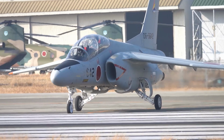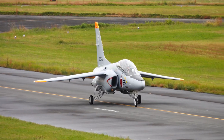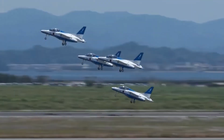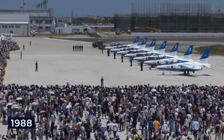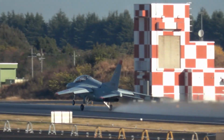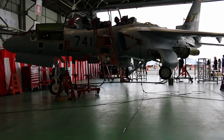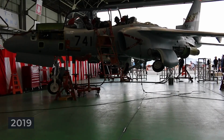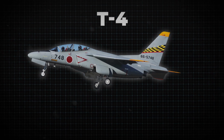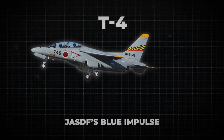The Japan Air Self-Defense Force needs a new aircraft to replace its T-4 advanced jet trainers, which have been in service for decades. The T-4 first flew in 1985 as a prototype and officially entered service in 1988. Over 200 units were built, with over 180 still in use today. However, the fleet has faced challenges recently, particularly after an engine problem was discovered in 2019. The T-4 is used not only for training, but also for liaison and test work, and it is the aircraft of choice for the JASDF's Blue Impulse aerobatic demonstration team.